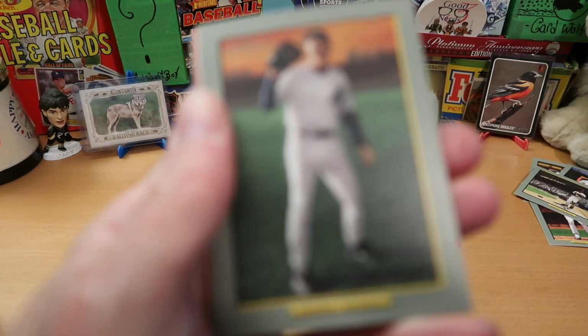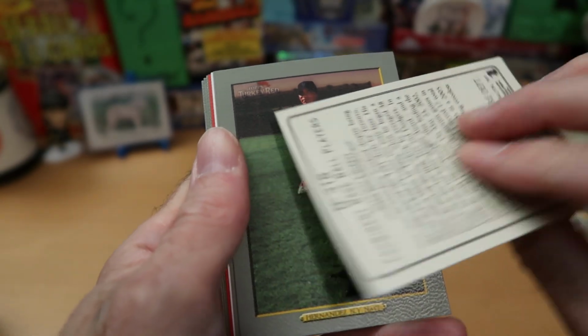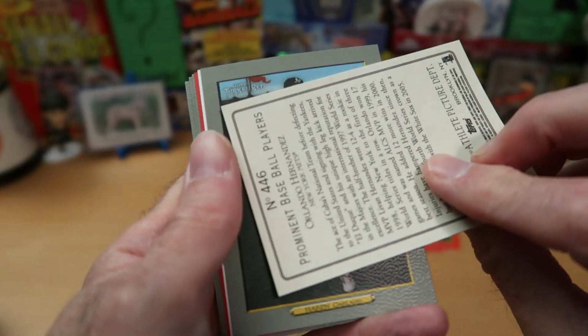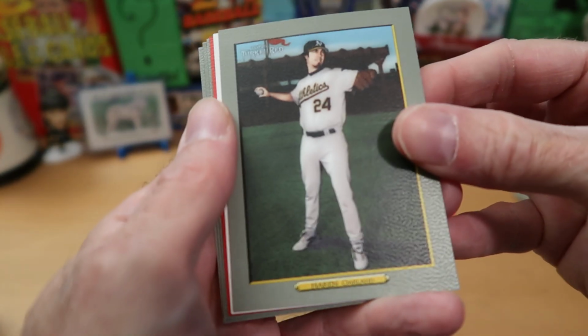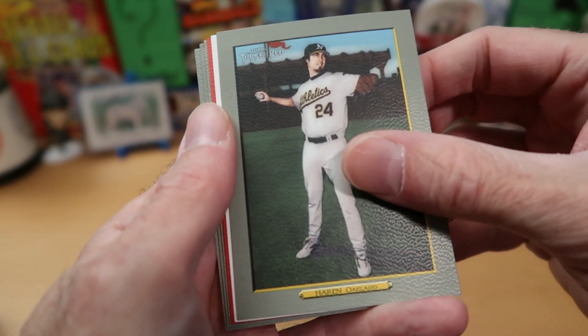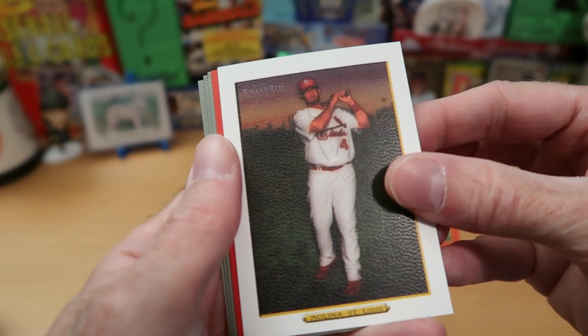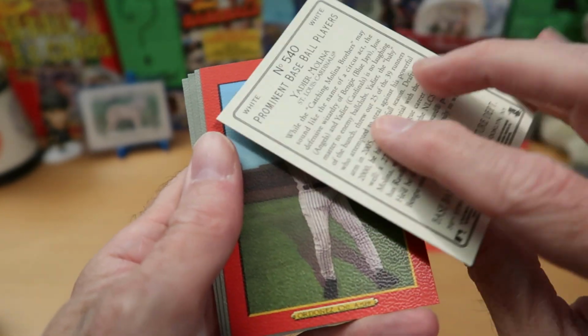Here's Green starting this pack off for us with Arizona. Who is that? It is Sean Green, longtime MLBer there. Hernandez with the Mets. That is Orlando Hernandez. Heron there, named after Harrenhal from the Game of Thrones books, no doubt about that. We get a white parallel here. That's pretty sweet. We get a white one and a red one in this pack. Perhaps you get a red one in every pack. I don't know. Pretty nice.